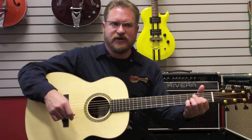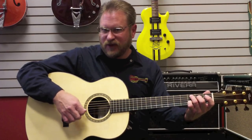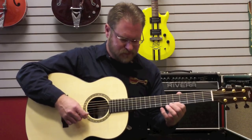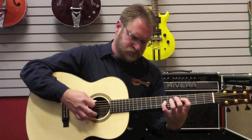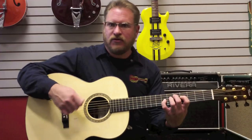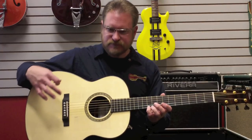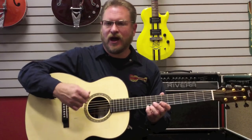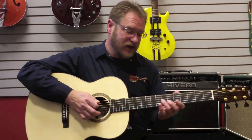So all this energy and power comes out of this, but not in an uncontrollable way. So you hear the balance that is there, yet the incredible bloom from each note. When you hit that note, you actually hear that energy increase. That is a sign of a remarkable guitar. One that isn't squashing all these notes, but one that is letting all these notes come out.